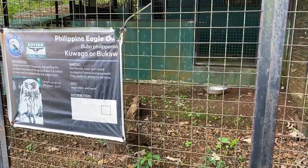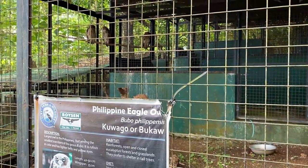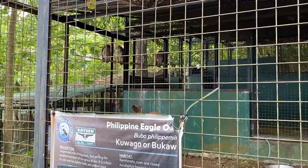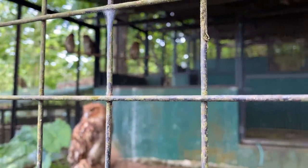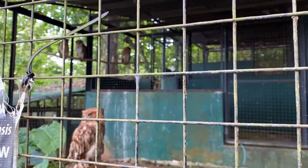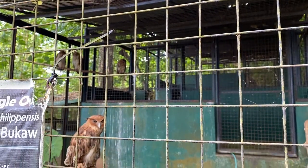Po, mayroon kaming Philippine Eagle Owl or tinatawag na Quago or Bukaw. Ang mukha niya ay kagaya sa Quago pero yung balahibo niya, yung pakpak niya ay parang kagaya sa agila. Kaya tinatawag siyang Philippine Eagle Owl.